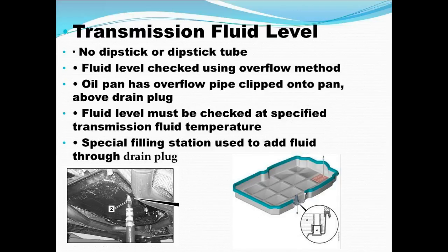When it comes to checking your fluid level, you're going to find you typically don't have a dipstick. So this is kind of like a 6L80 that didn't have a dipstick. They have a standpipe on the inside of the oil pan itself where you actually check your fluid level. That means that fluid temperature becomes crucial when it comes to checking fluid level. That fluid temperature is going to be based on which pan you have on this transmission. There are two different pans for it. There's a deep pan and a shallow pan, and the height of that standpipe is different in those two pans. So bottom line is you need to check the fluid temperature prior to checking your fluid level.